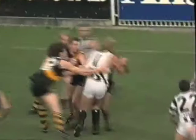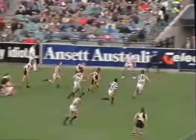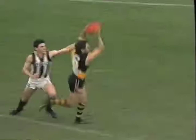Collingwood's done well here. They've got it about 40 metres further away from the goal. There's Tony Free's left footer. Nash and Hassel. Nash a beauty. He is a very good mark. Minute to go to quarter time. Nash from 30 metres out kicks a goal.